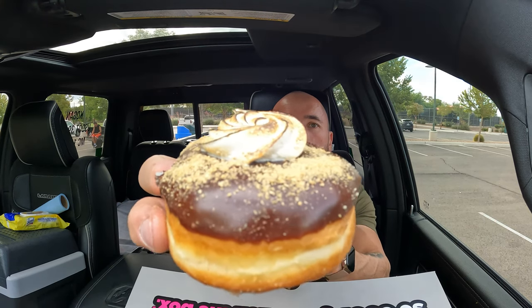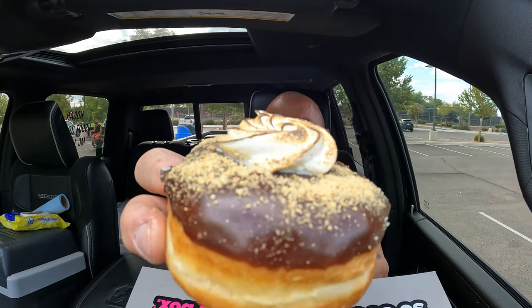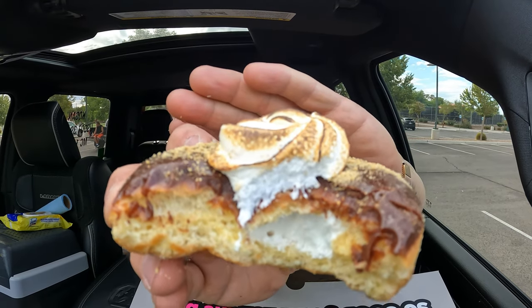All right, guys, next I've got a Gimme S'mores. It's a s'mores donut. Got chocolate glazing. Just honestly, it tastes like a regular chocolate glazed donut. Oh, okay. Made it to the filling. Now we're talking. Pretty good. The good thing is these donuts, they're not too sweet like some donuts are.